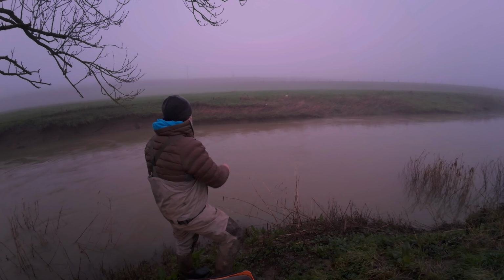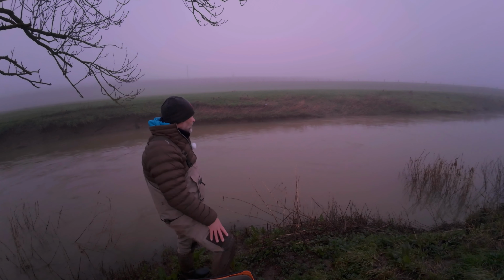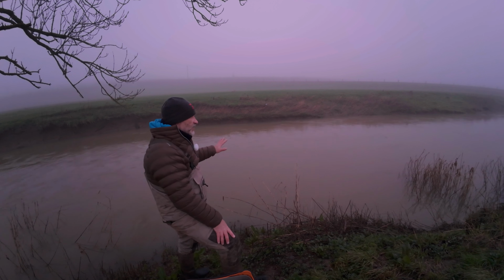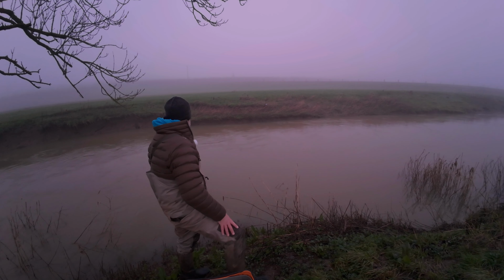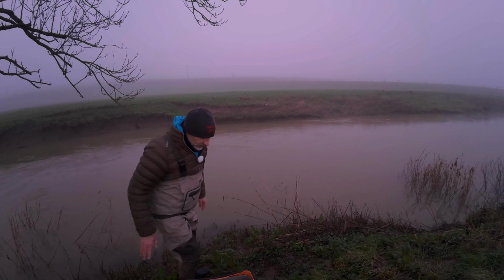It's not the most productive swim in the world, this. I've not fished it before that session when I had the PB. I've not fished it for a while, but it does seem to be much better when the water's up, and it's at a very similar level to that day. So yeah, I'll just put a few bits of mash in. We'll come back and fish this perhaps in maybe 45 minutes, something like that. Right, I think that'll do for now.